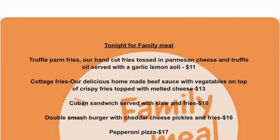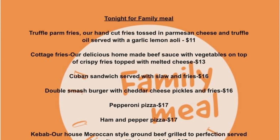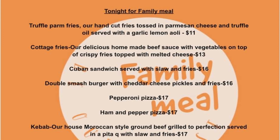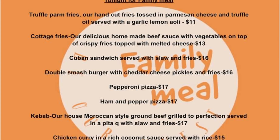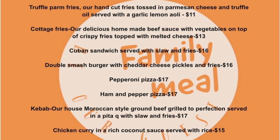So let's go ahead and check out the menu now. So they have truffle parm fries, or hand-cut fries, tossed in Parmesan cheese and truffle oil, served with garlic lemon aioli. Cottage fries, our delicious homemade beef sauce with vegetables on top of crispy fries topped with melted cheese. Cuban sandwich, double smash burger with cheddar cheese, pickles, and fries.